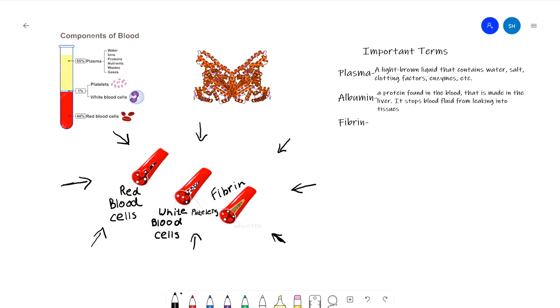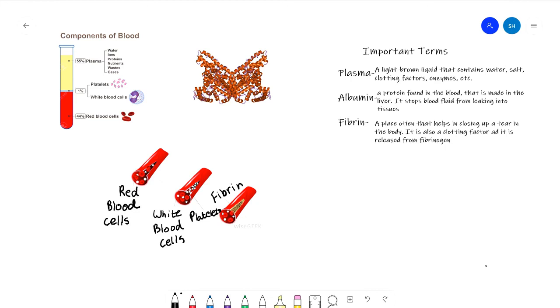And fibrin is also one of the clotting factors in the blood. It is also called factor one. That was a basic function of fibrin. Fibrin and albumin are the two main proteins that are present in your plasma. And remember, there are tons more proteins that live in your plasma.